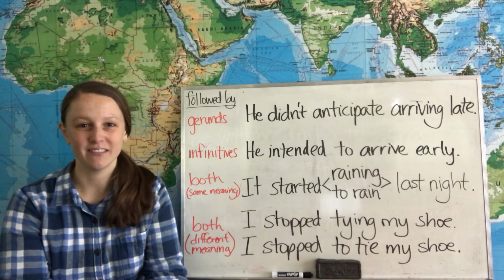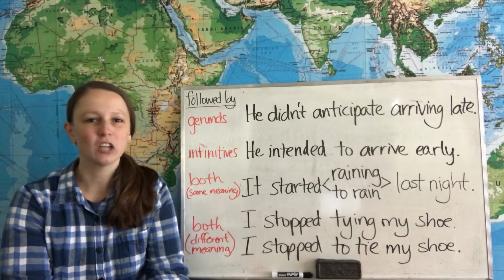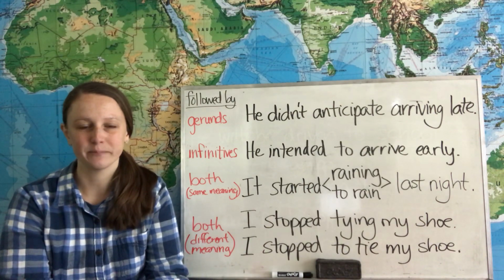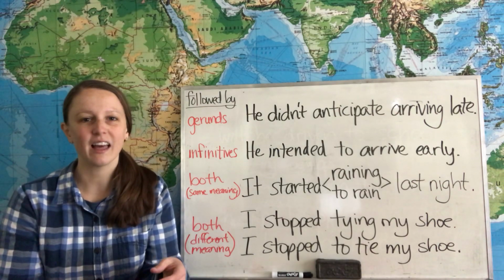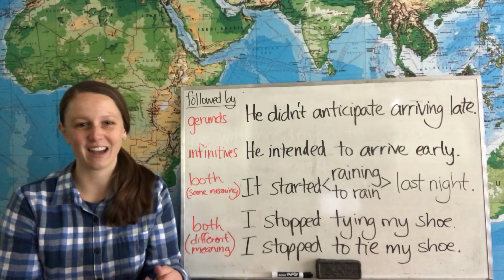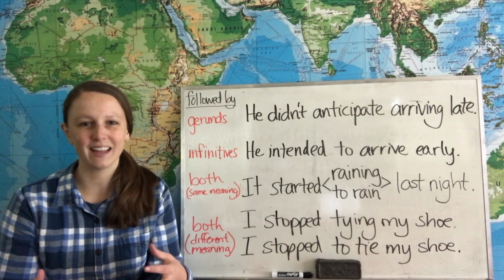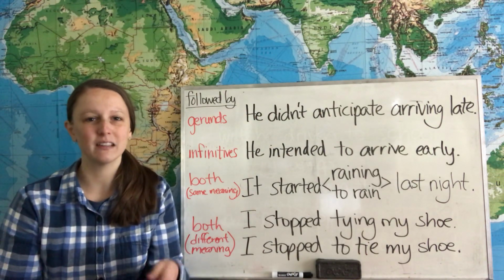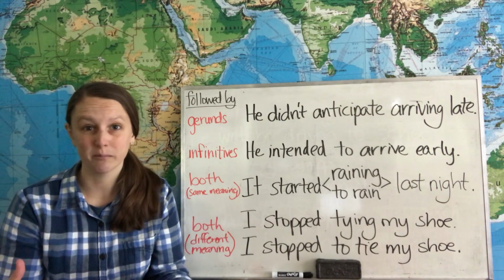About gerunds and infinitives. Gerunds are those ing verbs, like shopping or studying, that act like a noun in a sentence. And infinitives are those verbs with to at the beginning, like to eat or to explore. And they also act like a noun in a sentence. Now, when I say that these words act like nouns in sentences, I mean that these gerunds and infinitives can be the subject of a sentence, or they can be the object of a verb.